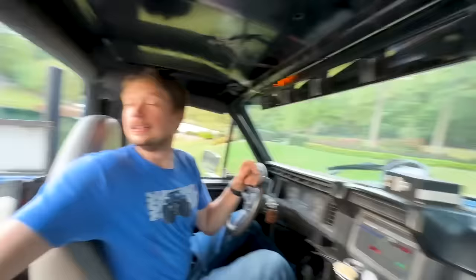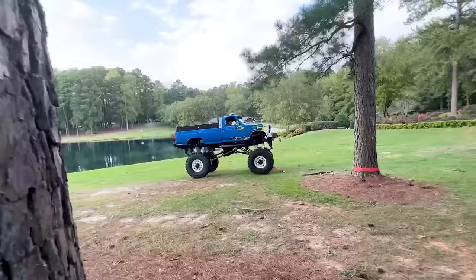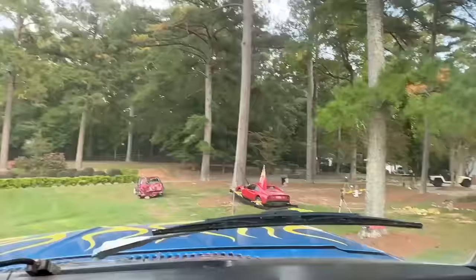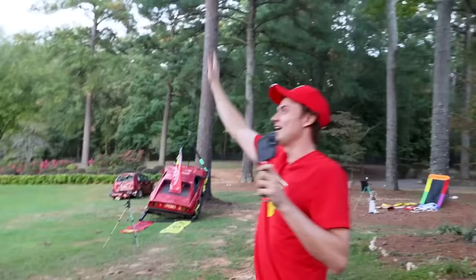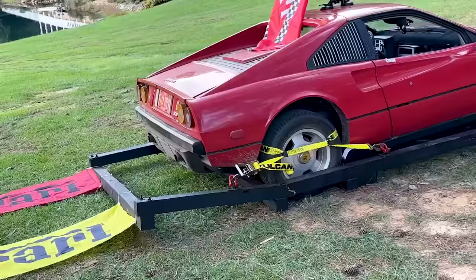Let's put some tension on that cable. Oh, don't stall. Come on, Matt. That pulley's pulling. The cable is starting to come up. Okay. Oh, we have liftoff. Oh. It broke. It broke. Oh, no. Oh, no. Oh, my gosh.